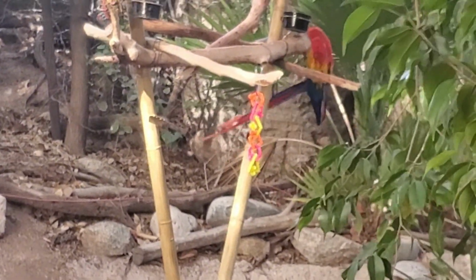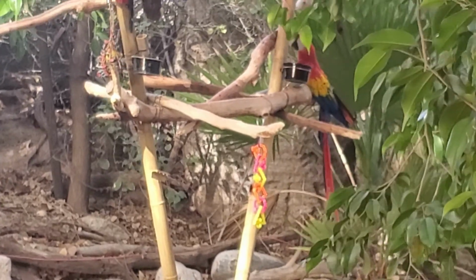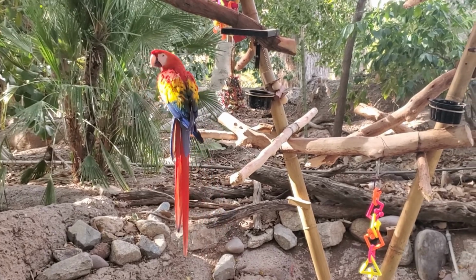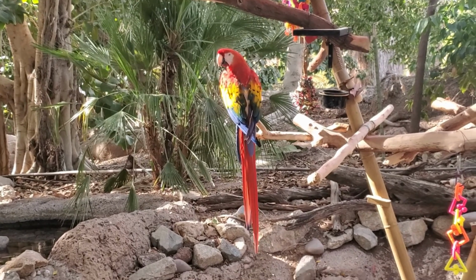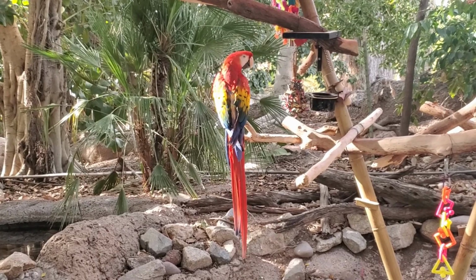Macaw. That was big. I don't like it biting a stick. I absolutely love macaws, man. You know you're pretty, huh? He knows it. Oh yeah, he's like, stop it.